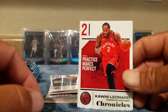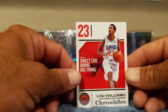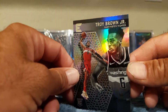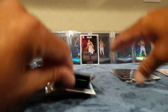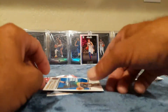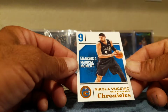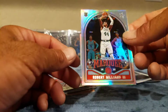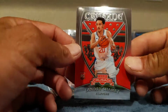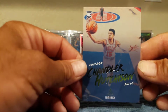You got a Kawhi Leonard. Caris LeVert. Lou Williams. I got an Essentials Troy Brown Jr. We got a Marquee, Robert Williams III. We got a Nikola. That's a bronze parallel. This one kind of has, it's not, I don't know. I can't tell. All right. We got a Landry Shamet Crusade. Nice. Wannabe Chrome. I don't know what they call them, but Optichrome Panini. So Chandler Hutchison Luminance.